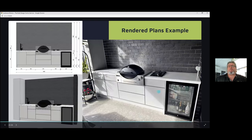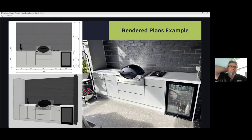I thought we'd give you an example of the rendered plans we produce. The top left image is our elevation, fully dimensioned. You've got cabinet width, you've got benchtop thickness, everything's on there that anyone would need. And also the floor plan, like you saw in the other image, that floor plan there we also do as part of our set drawings.